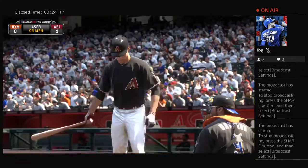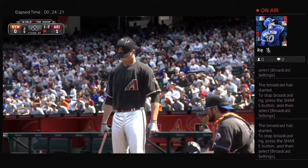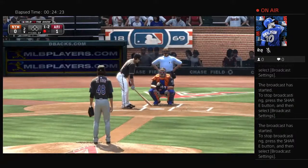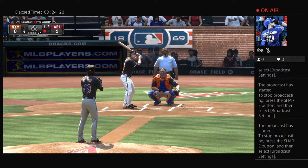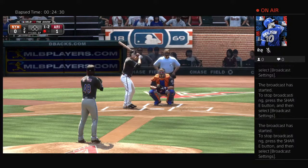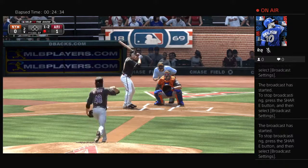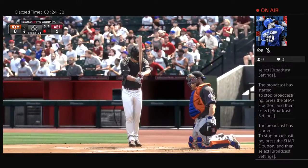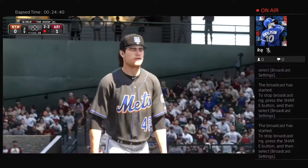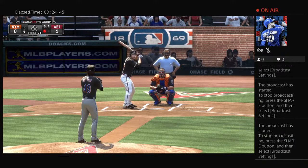That misses. 1-2. Come on now, let's go. Here we go. And this is high for a ball, so from 0-2, he's worked it back to 2-2 now. I smell another changeup coming here before too long. Could even be right here.